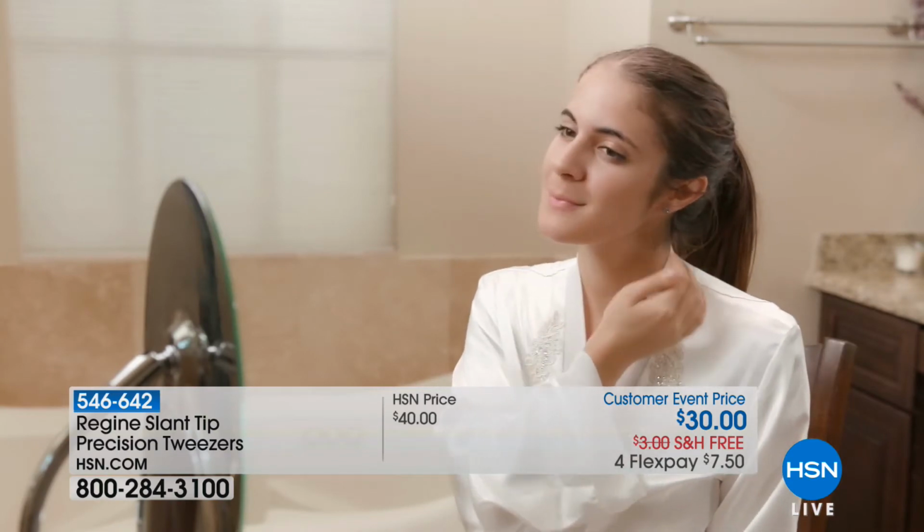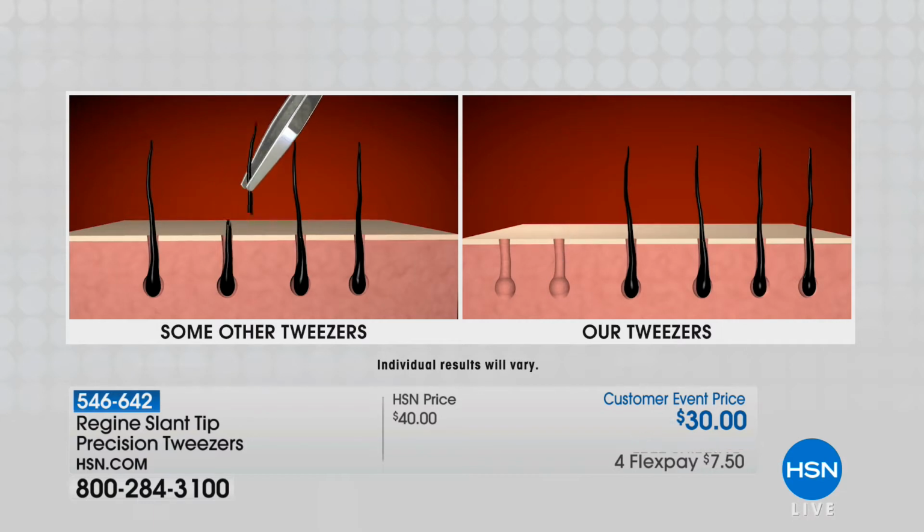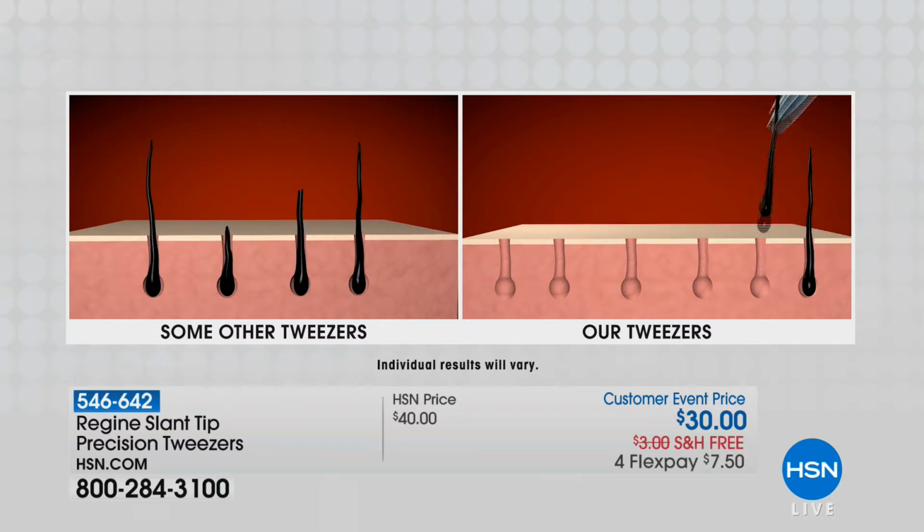Absolutely. Let's take a look at this animation because this is kind of a side-by-side comparison. And this is what so many of us experience on the left. The tweezer slips on the hair. It breaks the hair. It just doesn't do what the tweezer is supposed to do. Our tweezers will pull the hair out from the root.